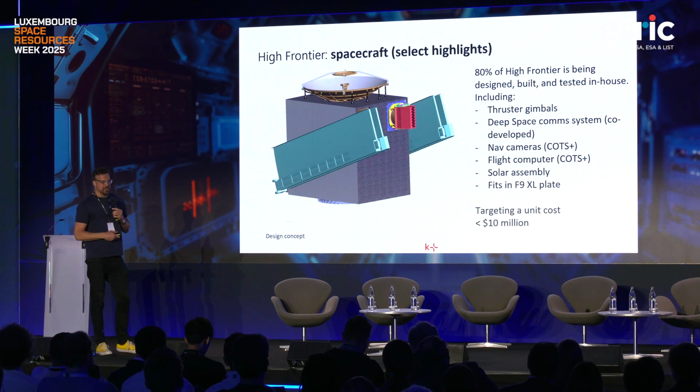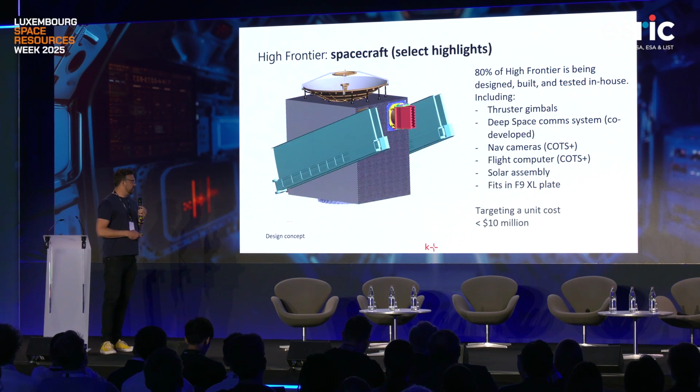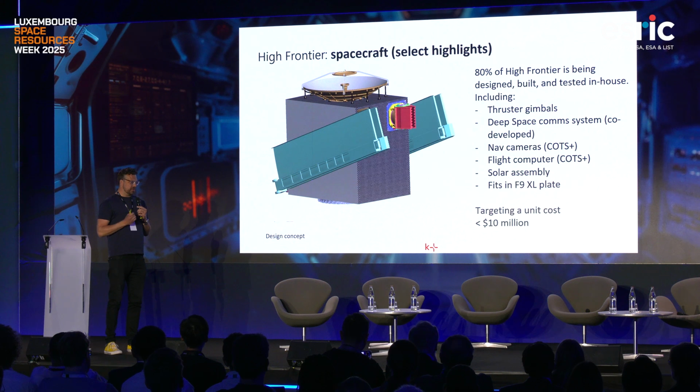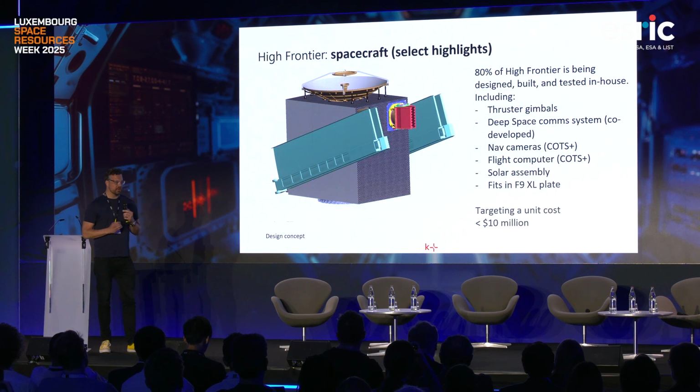So we have to get out to the asteroid. This is an early concept of the spacecraft we're developing. It'll clock in around 620 kilograms. We are designing most of this ourselves. That wasn't initially the outset, but for many reasons, we decided that we had to actually do that in order to move quickly and keep some more control over the process.